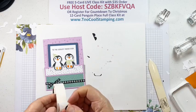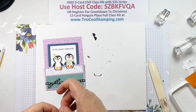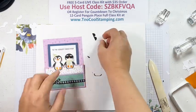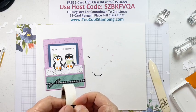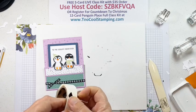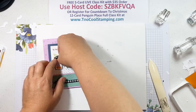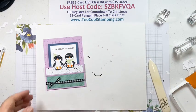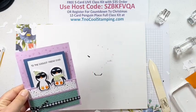You could keep them the way they are because they're so super cute the way they are, but I'm going to make my penguins too cool. They've got their shades on. So I will give you the sunglasses in your kit. So if you want to decorate with cool glasses, cool shades, you can do that. I just thought that was so fun. So thanks, Cindy. That's a really cute idea.